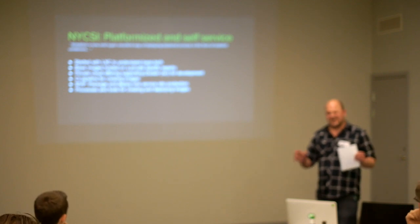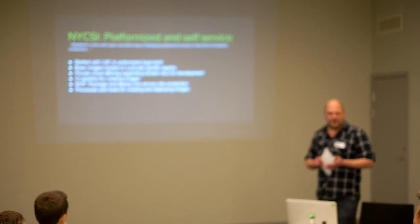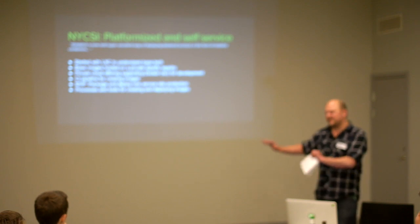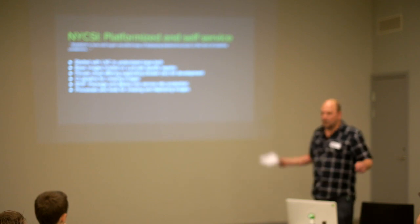Because as Docker is now, it's a single machine starting a single Docker container. With this tool, the plan is that you should be able to deploy it over a cluster or over a data center.